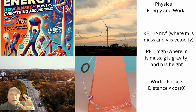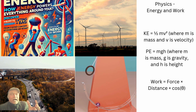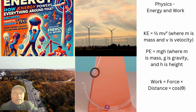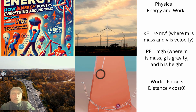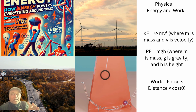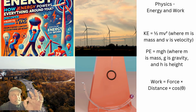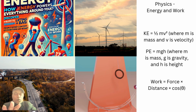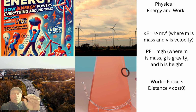Now, a person pushing a box, lifting weights, and a crane working at a construction site, all these are forms of energy. And this is the work, that is, in physics, work is done when a force is applied to an object and the object moves in the direction of the force. So here energy is applied, but work is said to be done when there is movement where force is applied.